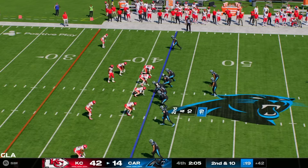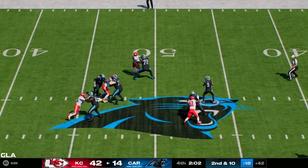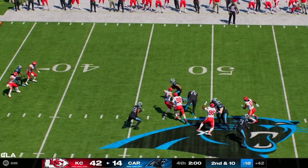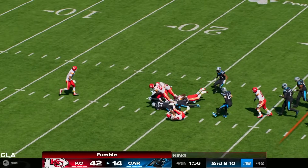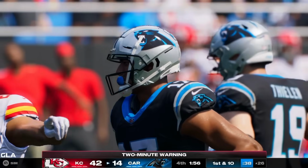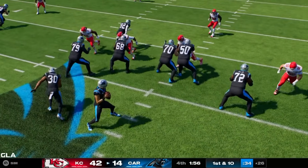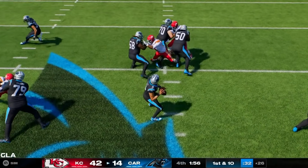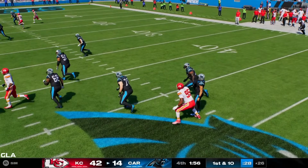Young will set to throw. And fights him off. Oh, Young loses it. And now this ball picked up by the offense. But here in the final 2 minutes of the game, this will be blown dead. Only the fumbler can advance the football. So this will go back to the spot of the fumble itself.